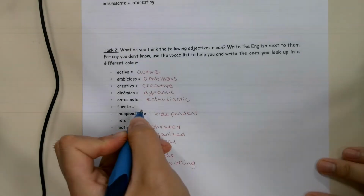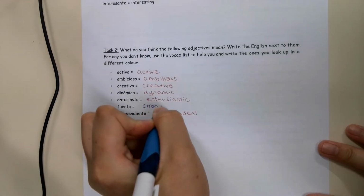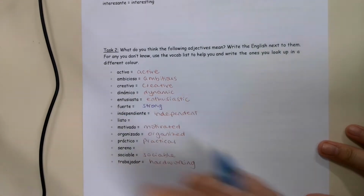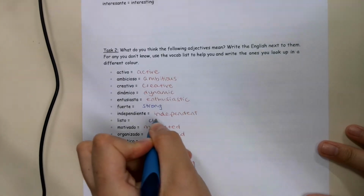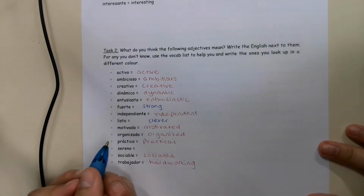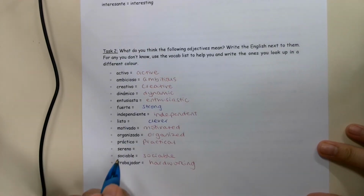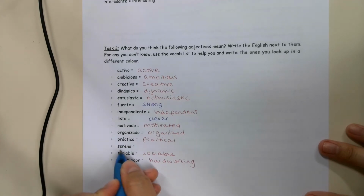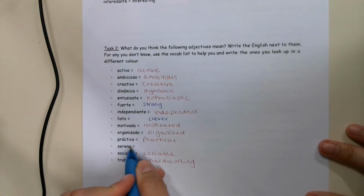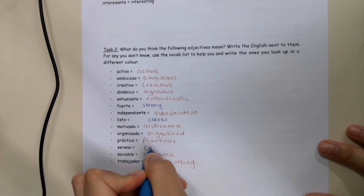Fuerte, you may have needed to use your vocab list to look up, and that is strong. So see if you can think of a link to help you remember that one. Listo means clever. So obviously you could say inteligente for intelligent. Listo is just another way to say intelligent or clever. Sereno, now the word that this looks like is serene, which means calm or quiet.